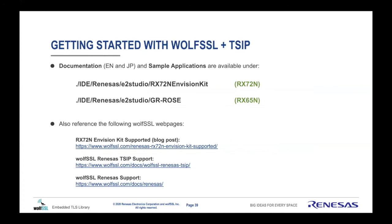Under the IDE/Renesas/E2Studio directory, we have one directory for the RX72N Envision Kit. And then we have another directory for the GR Rose, which would be the RX65N. In addition to that, we have a few web pages, as linked on this slide, that will give you some helpful information about Renesas support inside of wolfSSL.